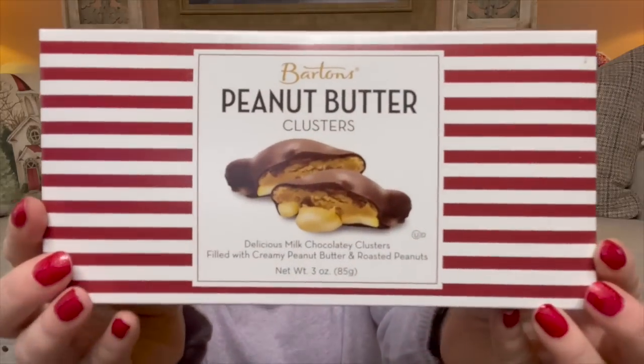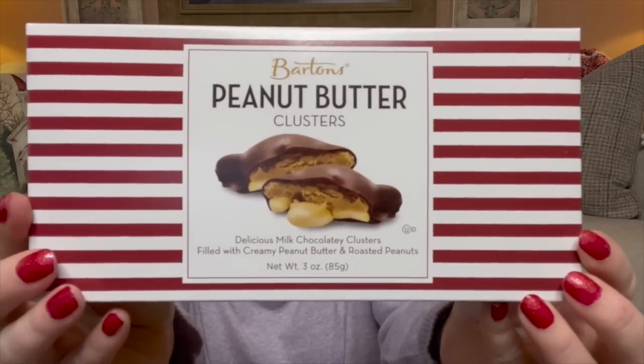Then Barton's Peanut Butter Clusters. This just has the delicious milk chocolate and clusters of peanuts and then peanut butter. So yummy. And I wonder, oh, okay. You get 3 pieces in each. So these must be big, okay?